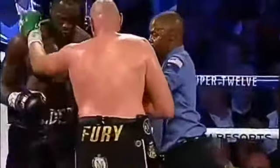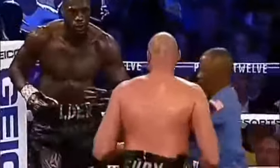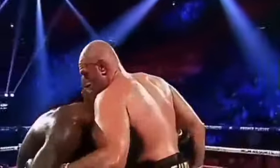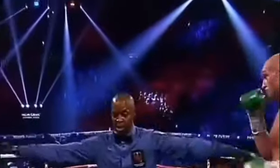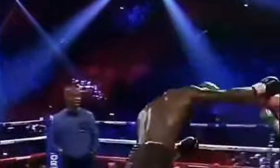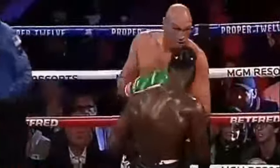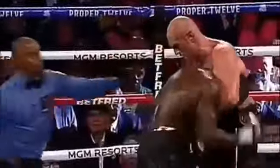This is a mauling effort from Fury so far. His legs look weak. He looks unsteady, but he's still dangerous. We can't forget that point. Yeah, part of the reason is Deontay's legs are far apart. They needed to be closer together to keep his balance. So he's having a balance problem right now. He's having an equilibrium problem right there now. There is no doubt about that.